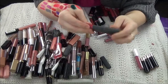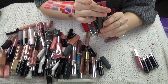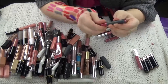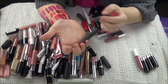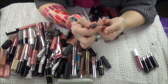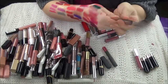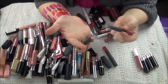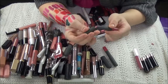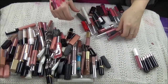I have two of the Bite Sticks. This one is in Chablis, and then I have Rhubarb. Yeah, they're high pigment lip pencils. Oh, I'm running out of space. There's that one, and I think this one's more mauve-y. They're really nude, honestly. That is a little more mauve-y. But they are both pretty darn nude, so I'm going to throw them in the nude pile.